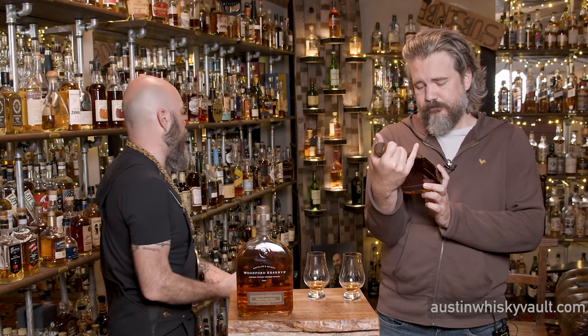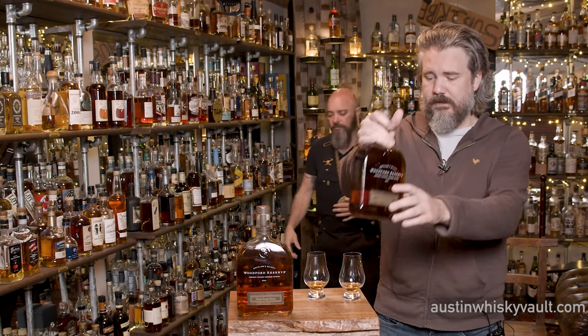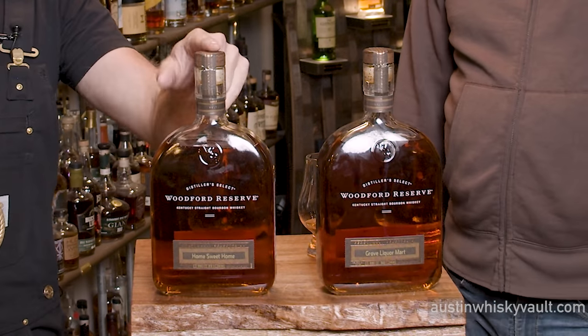Yeah. What did we say the proof on these was? 42.5, I think it is. Or 46.5.2. The Grove is 45.2. That's what it is. 45.2. Are they both exactly the same, 45? 45, okay. But this one tastes more proofy. This one tastes more mellow. Yeah, and I think the thing that I like about it is it also feels a little bit heavier with those flavors.